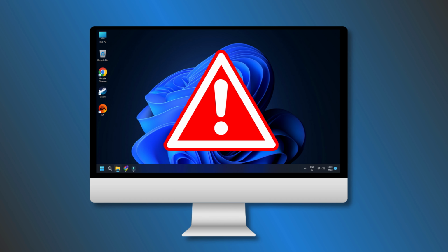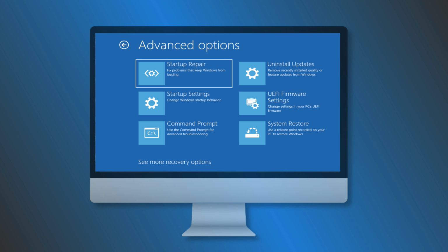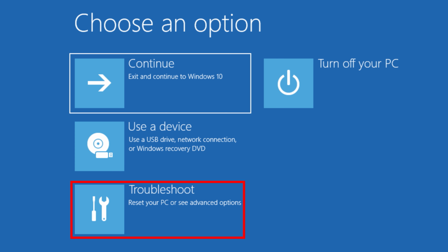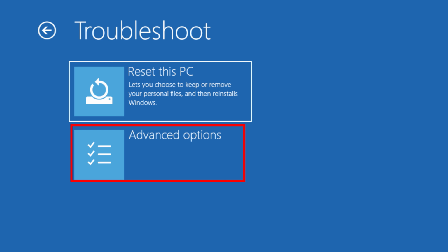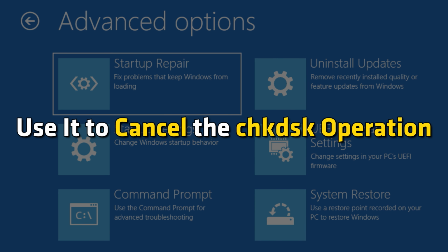Now, after aborting this process, if you cannot boot to the desktop, then you need to boot into Advanced Startup Options and use the command prompt. However, if you cannot access advanced options as well, then you need to use Windows Installation Media and choose Repair Your Computer. Then go to Troubleshoot, then Advanced Options menu, then select Command Prompt and use it to cancel the Chkdsk operation.